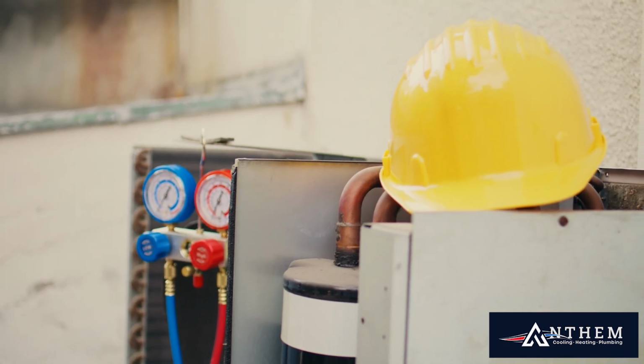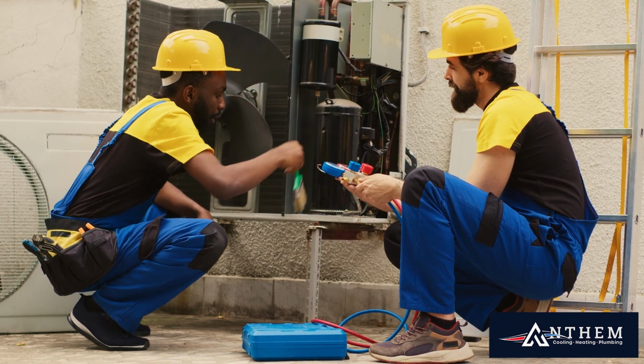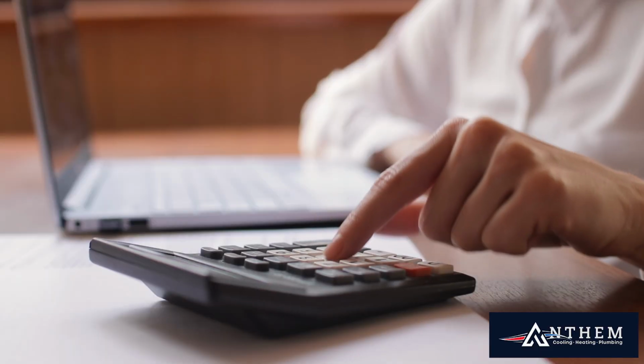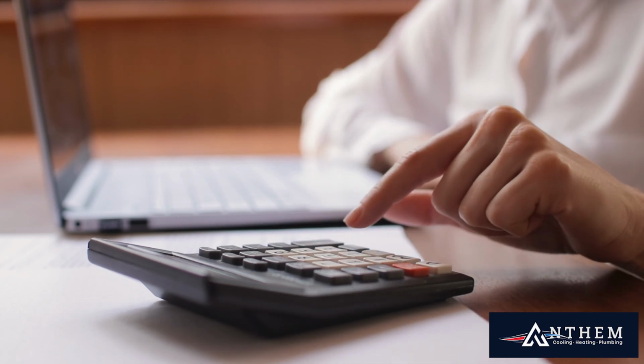If you're considering switching to a heat pump, start by assessing your current system's efficiency and consulting with an HVAC professional to determine the best options for your home. Look into available rebates and incentives and set up a regular maintenance schedule.